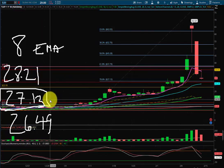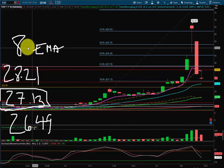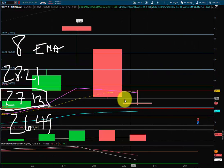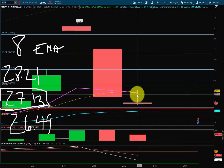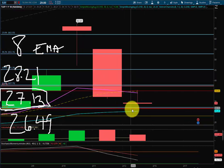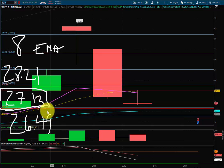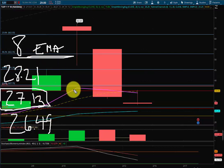If it can't hold that, this is the next leg to watch lower. And then the 8 EMA, this little pinkish purplish line, would be your first target. See how it did get an early morning bounce on Friday? It didn't hold that moving average, and it probably won't because the downtrend is so aggressive. Okay, that's the ideal way we want to play it out. Those are the levels below that you need to know, and again, this is where we would take profits.